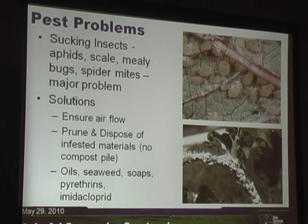Okay, prune and dispose of infested material. Remember, as the great Jerry Parsons says, cutting does not mean killing. So if you have infested material, just cut it and work with the remaining one. Sometimes you're going to have to cut it back down to the ground and let it grow back from the roots. Do not put it in the compost pile. You don't have to wear the toxic suit, but you seal it in a plastic bag, and you put it out in the trash. You don't let those generations return.